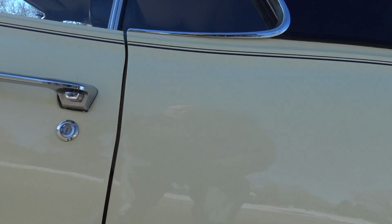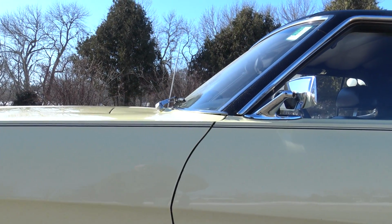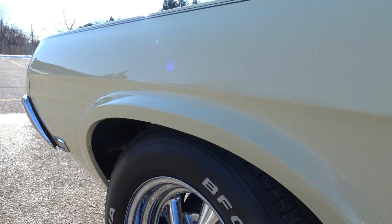As far as our gap, really decent here. Door opens and shuts nicely. A couple paint chips along the side, just kind of door ding stuff right here, just along the body edge. There's some paint chips that have been touched up. Other than that, the front fender paint is excellent as we go up front here.